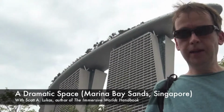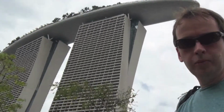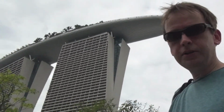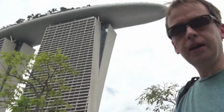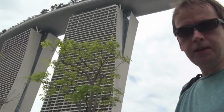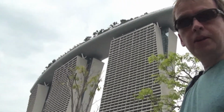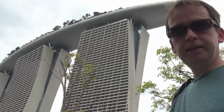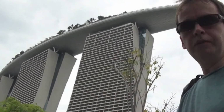As you can see behind me, I'm looking at, and you're looking at, the iconic Marina Bay Sands Hotel Casino. And as I'm spending some time in Singapore focusing on amazing themed and immersive spaces, I certainly have to stop and give you as much of an insider view as possible of this amazing casino that is close to well over $4 billion in terms of the cost.